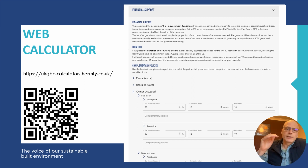sectors? So we've broken it down into social housing, private rented and owner occupied, and on the screen here you can see the owner occupied is also divided down into fuel poor, near fuel poor and non-fuel poor, and asset poor and asset rich. And asset poor is effectively you have a mortgage and 3 or less bedrooms.